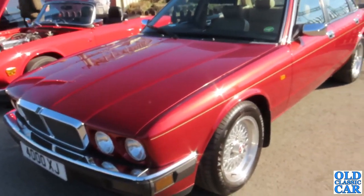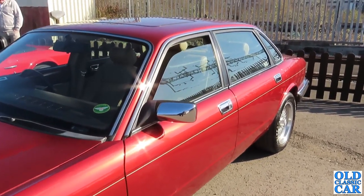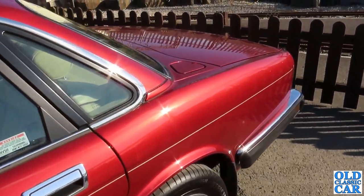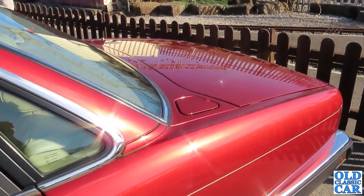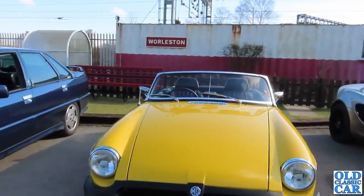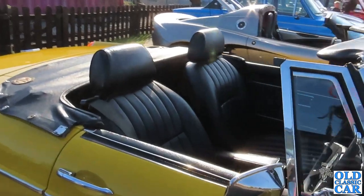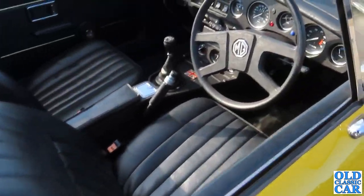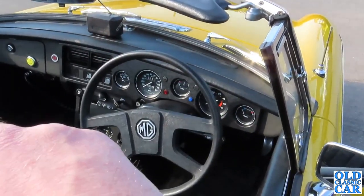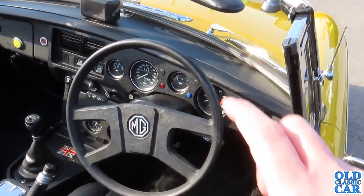Just have a closer look at this XJ40, it's absolutely immaculate. It's our rubber bumper MGB we saw pulling in before, MGB Roadster. I don't mind having a look under the bonnet of this one, just to compare it with mine, because it's a similar age. You can see this has got the UK style dashboard, which is different to the left hooker on my car. Not just the fact that it's on the other side, but the whole dashboard panel is a totally different design.